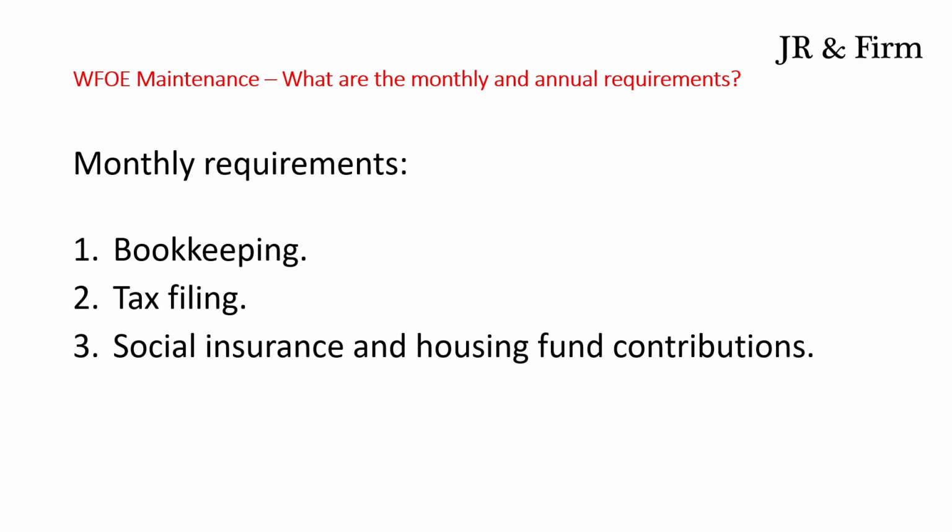Monthly requirements are divided into three, basically, starting with the bookkeeping. Bookkeeping, just like in any other country, in China, foreign-owned companies and local-owned companies need to maintain accurate and up-to-date financial records, including income statements, balance sheets, and cash flow statements. You can use any software that you like. You can even use Excel. Many companies still use Excel, and these records must be prepared according to the Chinese accounting standards, obviously.